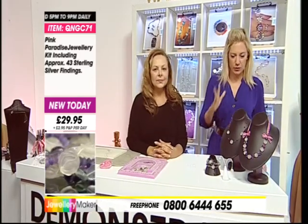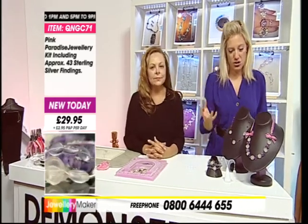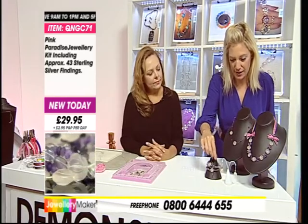It's absolutely wonderful. The quality, it's lovely to see the frosted amethyst and the highly polished fluorite, and then that really unusual strand of quartz. I think it's a really stunning kit.